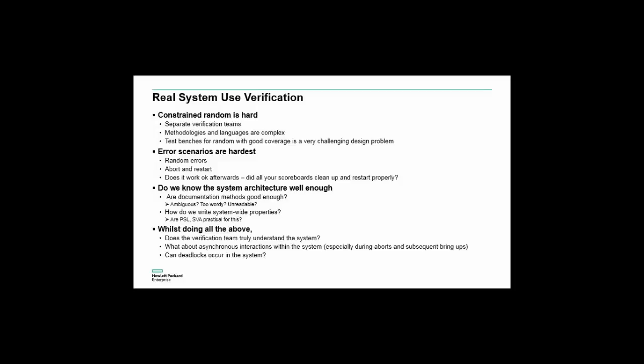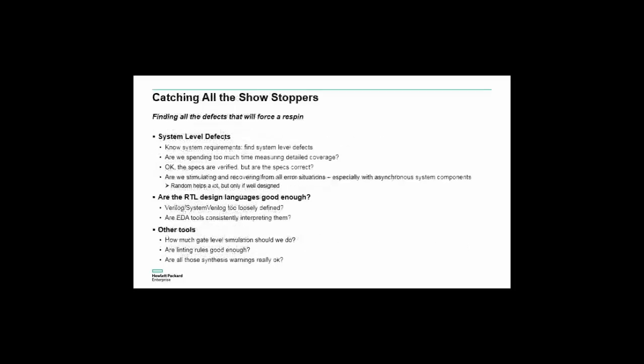And what about asynchronous interactions between two particular ASICs, perhaps, bringing them up? If you've got aborts and so on, there's always a danger with verification to fall into some sort of godlike mode where you can see both devices that in practice are completely blinkered from each other. Can deadlocks occur? These are all real problems. So catching all the showstoppers very quickly, system level defects. As I mentioned before, we need the system fully, are the specs correct? Random helps massively, but only if really well designed.